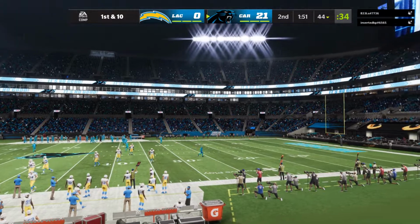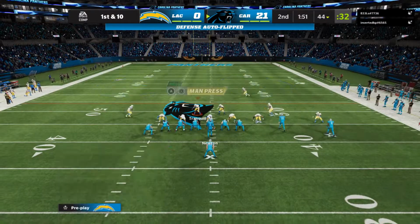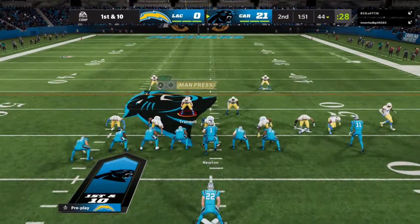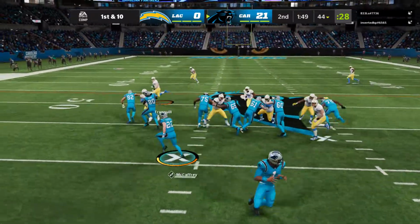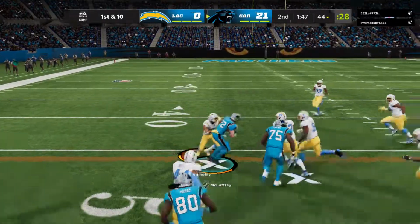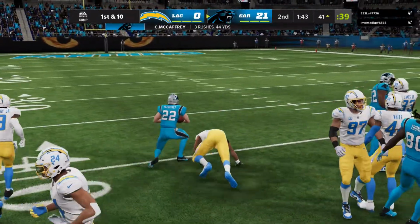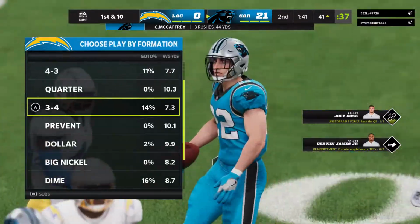And this is one of the risks you run when you attempt a long field goal. If you miss, the defense takes over at the spot of the placement, so now they've got a chance to get one more drive in before halftime. They start on the ground with McCaffrey. And they're well past midfield, just a yard or two shy of the 40.